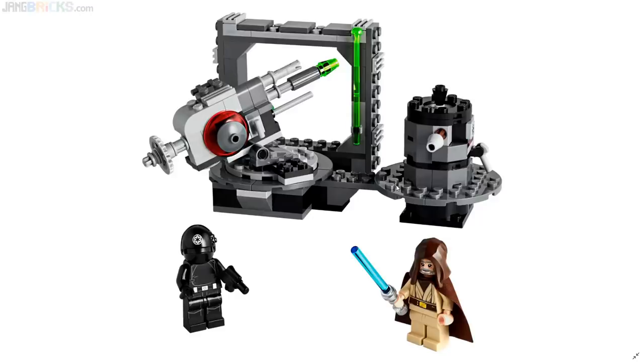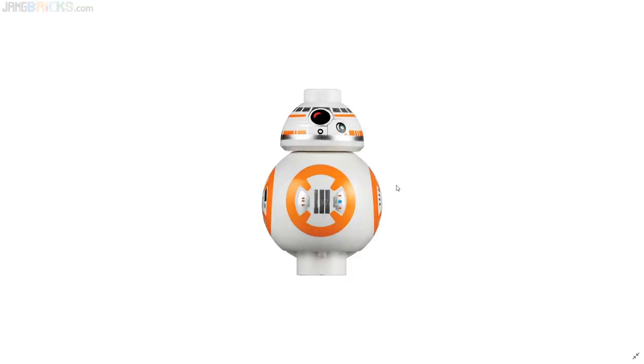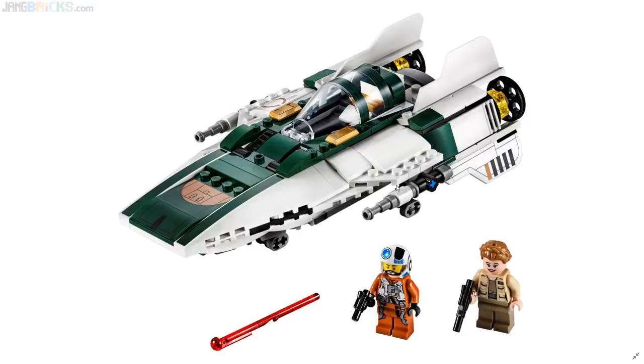But out of all of these, I'm least looking forward to this. Most looking forward to the Millennium Falcon for sure. This looks pretty cool, but I don't think the value is going to be that great. The AT-ST looked pretty cool. I think it's going to look good on display. This one, I'm iffy on. The A-Wing is pretty good.